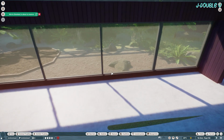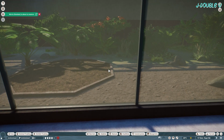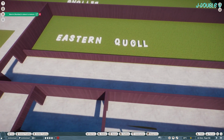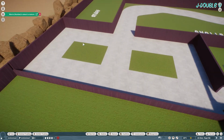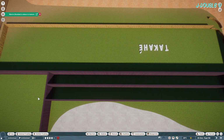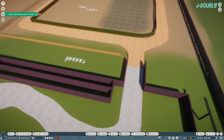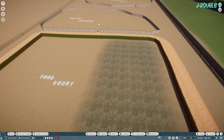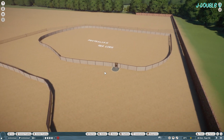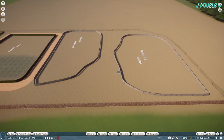We've already got one habitat up and running. It's the greater bilby. We did have the greater bilby habitat already in the previous iteration of Dunswell Zoo. That's why I haven't shown the habitat build for this. But everything else what's going to be in here we haven't had before. So eastern quoll, kiwi, the bettong, staff. It's not an animal. The takahe, then the food court, the wallaby walkabout, and then the Australian sea lion complex, which will be a very big build. And that's Australasia done.